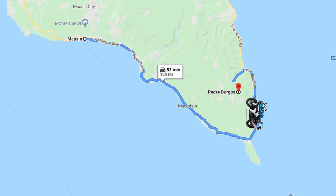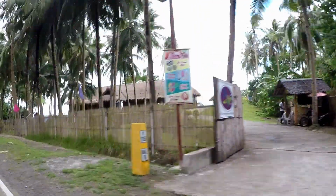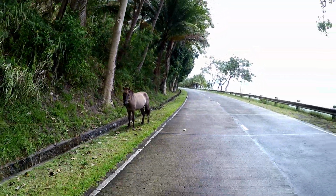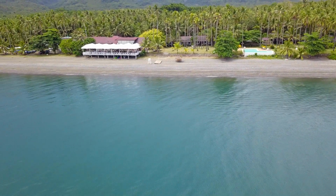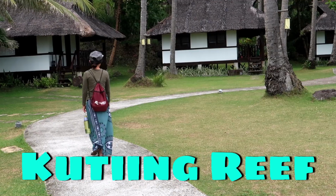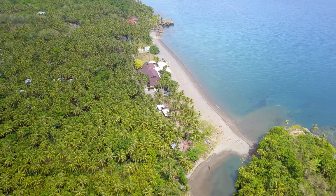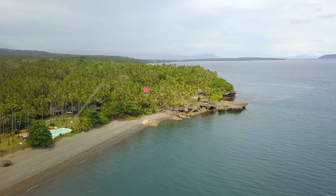Next up, head to Padre Burgos. This area actually has a few resorts along the ocean. You will once again want to stay at least 2 nights here. One resort we only visited but really enjoyed is Kuting Reef. This is actually in Macrohon, but it's right next to Padre Burgos. It's worth visiting here whether you actually stay the night or not.